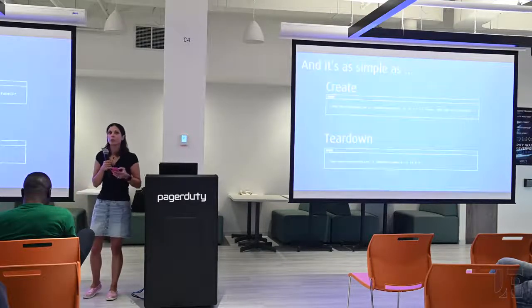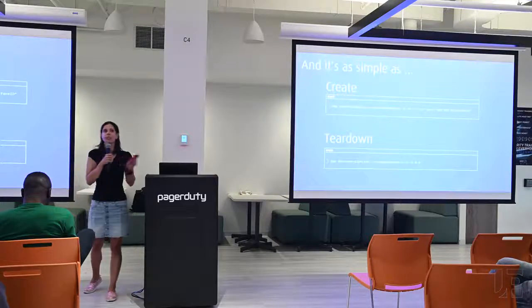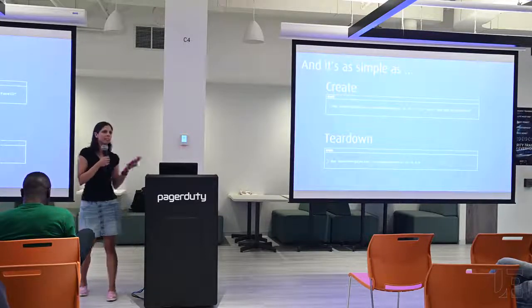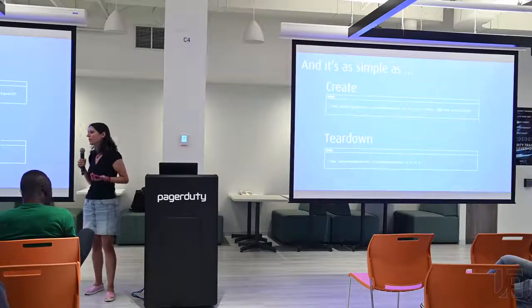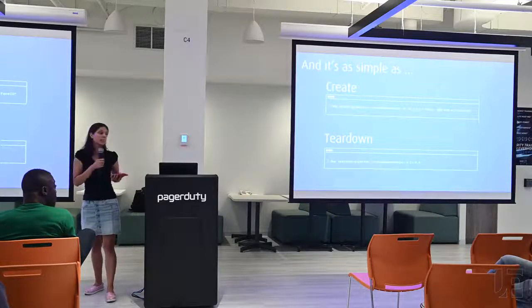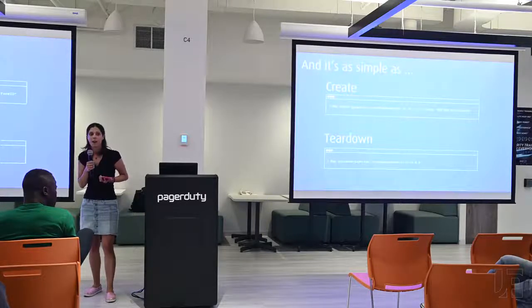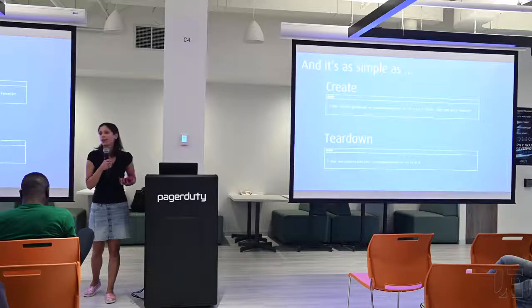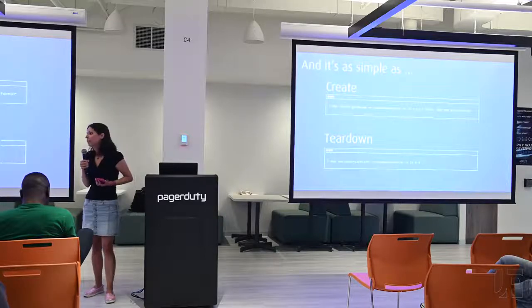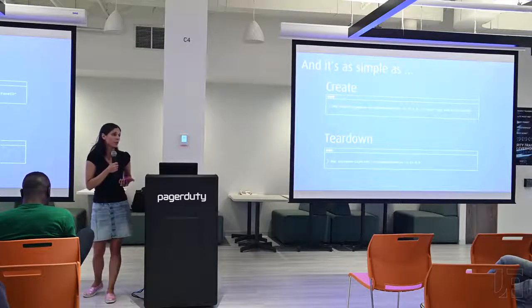So once we have all these files defined, then we can create our pipelines with a simple command. And likewise, we can tear down our pipelines with a simple command. And because it's all defined as code, we can do it as many times as we want, with the confidence that you can create and tear down your pipeline, knowing that you're going to be creating the same pipeline the same way every time, as long as you keep your code the same.